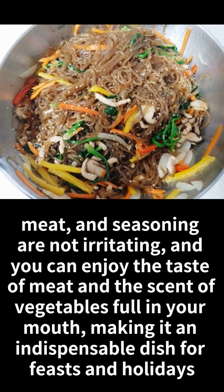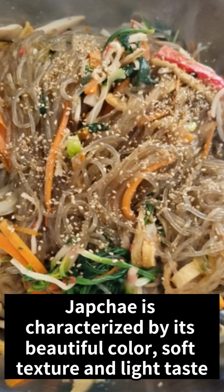Meat and seasoning are not irritating, and you can enjoy the taste of meat and the scent of vegetables full in your mouth, making it an indispensable dish for feasts and holidays. Japchae is characterized by its beautiful color, soft texture and light taste.